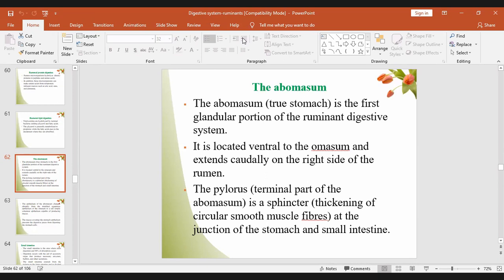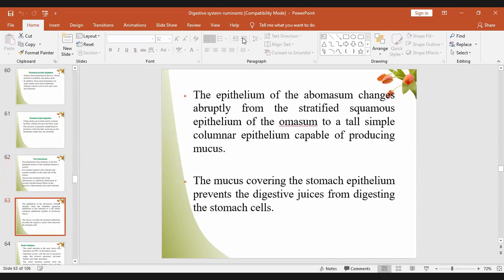Usually at the opening sites of any organ, the exiting outlet, they have these sphincters. Sphincters are thickenings of smooth muscle that control the food passage from the stomach to the intestine. The epithelium of the abomasum changes abruptly from stratified surface epithelium to tall columnar epithelium.